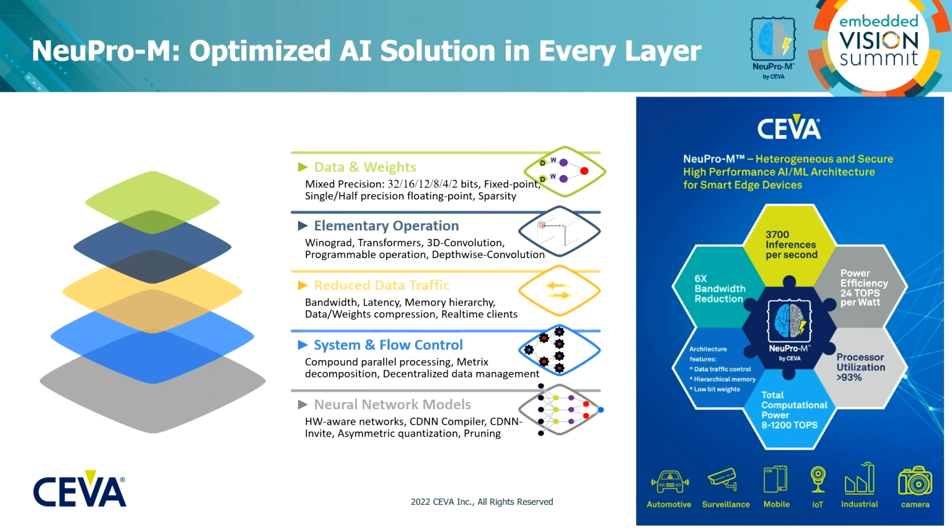We continue to evolve from the CDNN compiler into additional features, into supporting open source networks. We have dedicated unique features. For example, CDNN Invite is one of the unique features of Ceva that lets us take as input an external AI accelerator. Let's assume that someone has their own AI accelerator and they want to plug it in. Maybe this accelerator tackles very efficiently a use case that we did not think about. We can plug it into the toolset and still use the CDNN with that. That's one of the unique features, and we have many others like asymmetric quantization, pruning, etc.